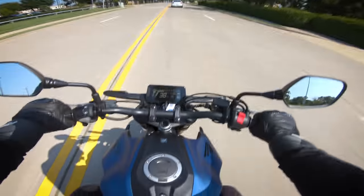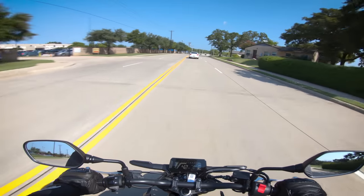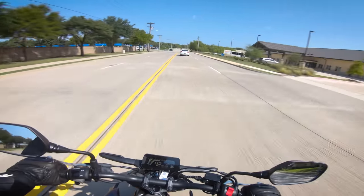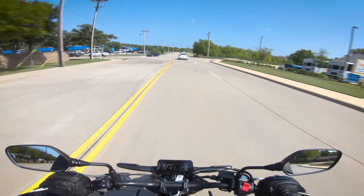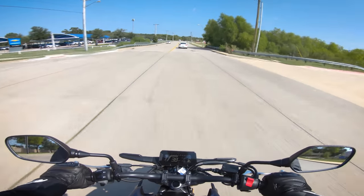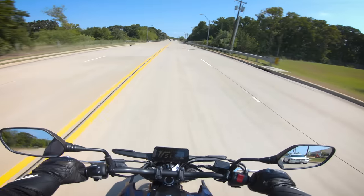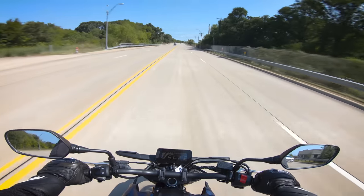Downshifts are fantastic. Throttle response is much more in tune with what you would find on a more sporty displaced motorcycle. It allows you to do blipping downshifts. It's so beautifully balanced too. My God.